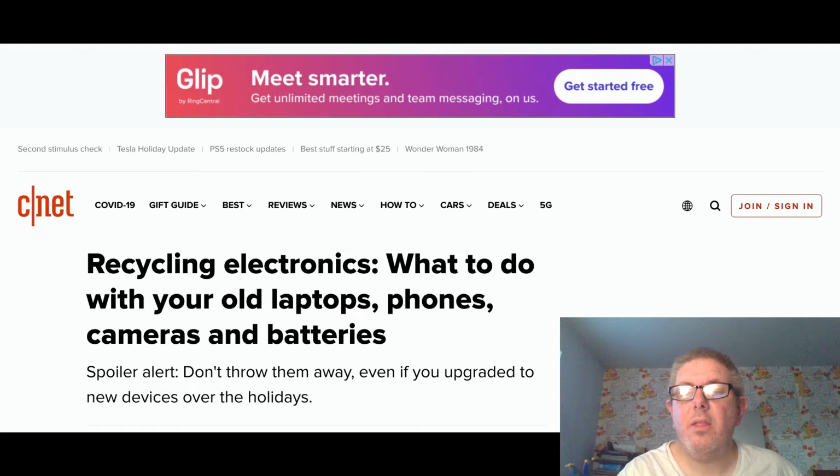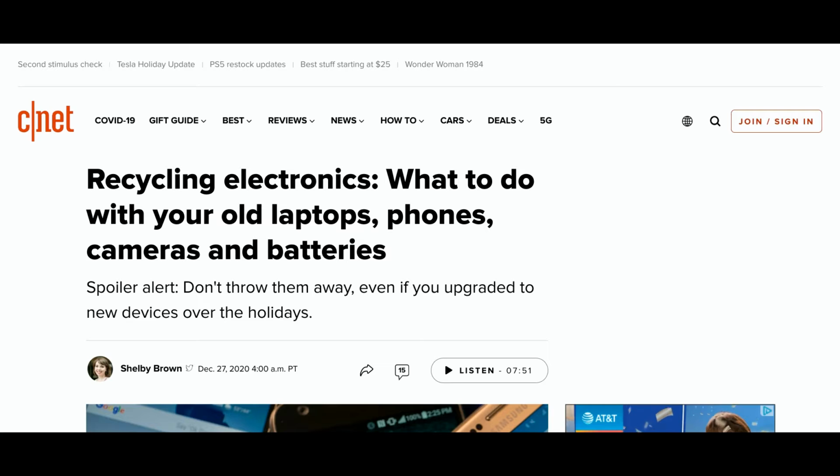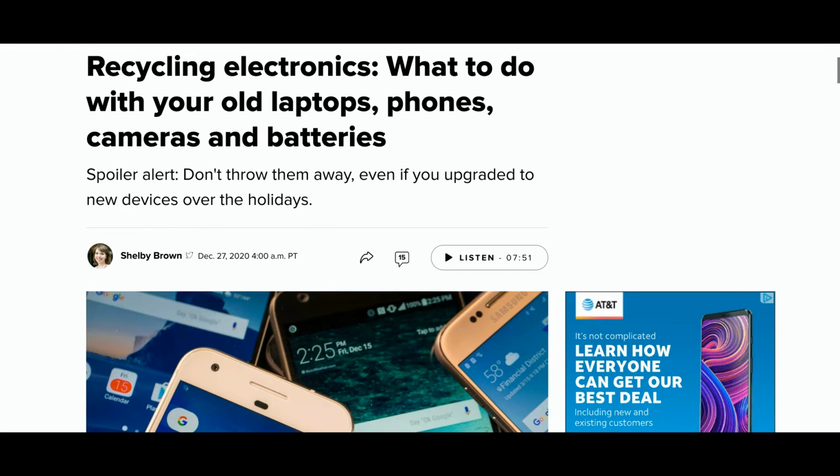Today we're going to be talking about, from CNET, recycling old electronics: what to do with your old laptops, phones, cameras, and batteries. Spoiler alert, don't throw them away if you upgrade to new devices over the holidays. This is from Shelby Brown.